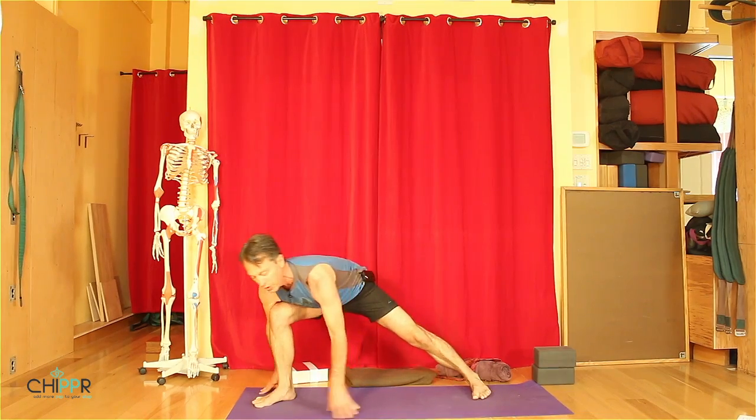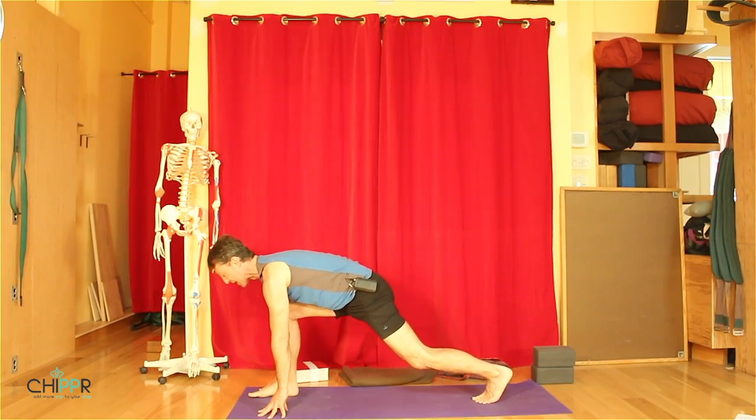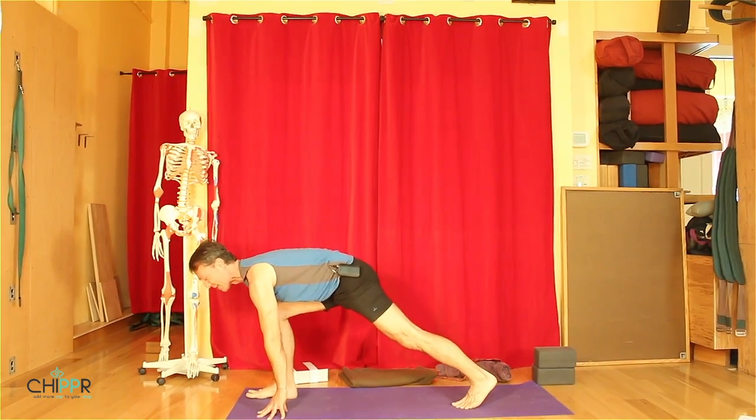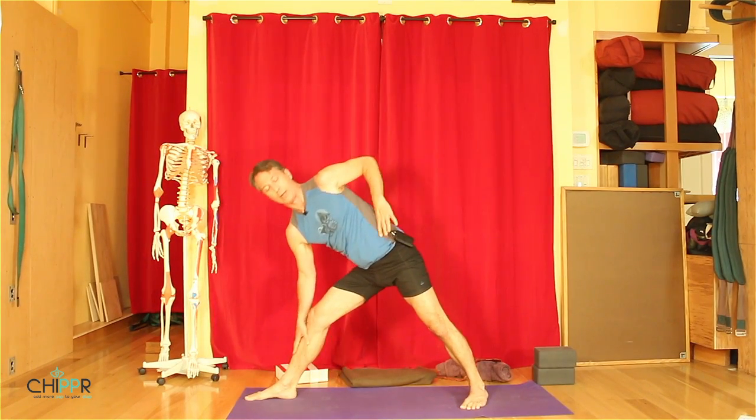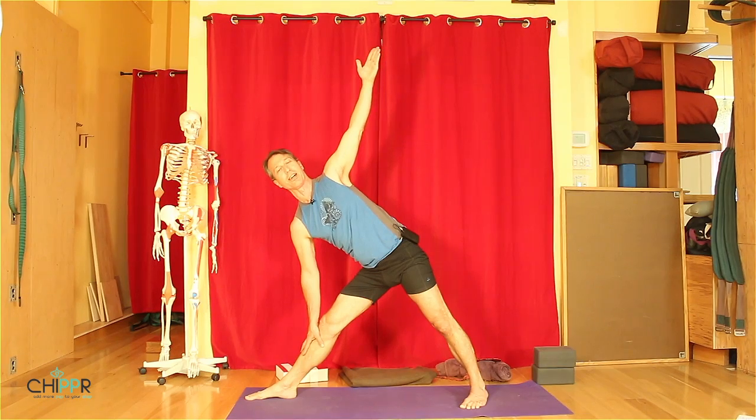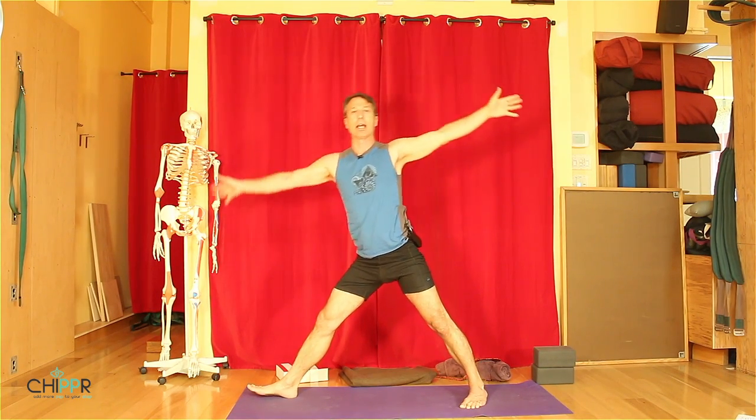From the side lunge, walk around into a high lunge on the second side. Step the back foot forward a little bit, spin it down. Bring your hand to your hip and slide up into triangle on the second side. And then inhale, come up and out, adjusting the feet a little bit closer together. Feet turned out, exhaling into goddess one more time.